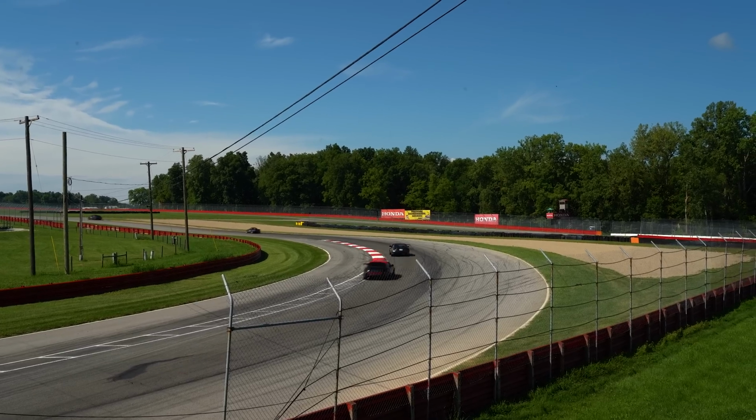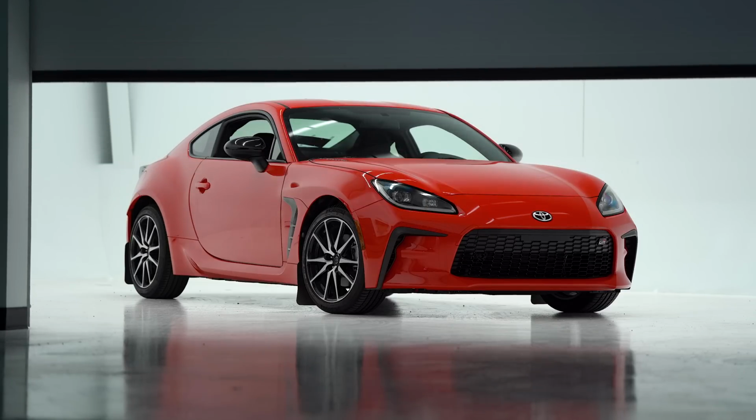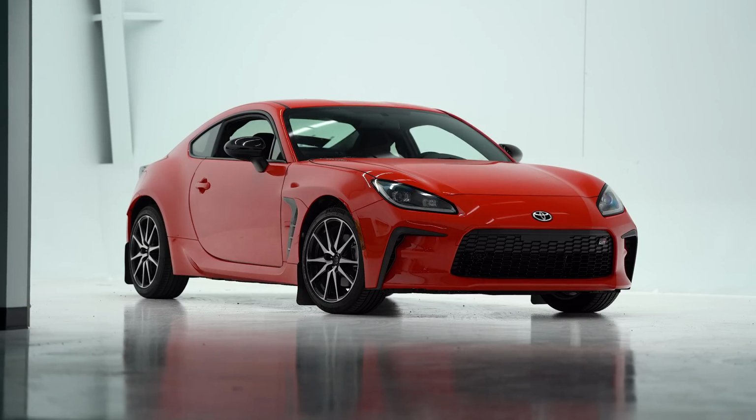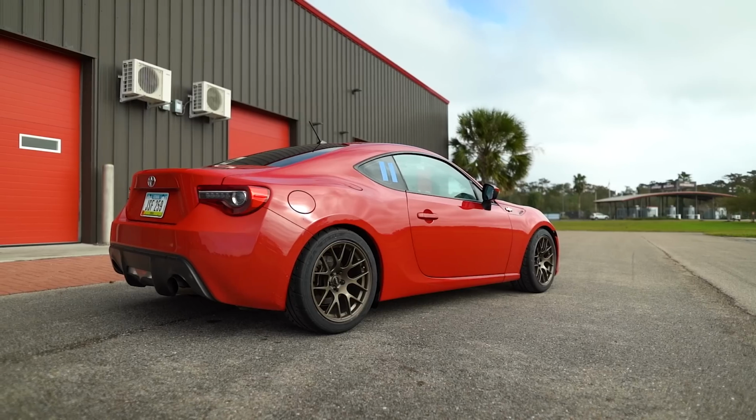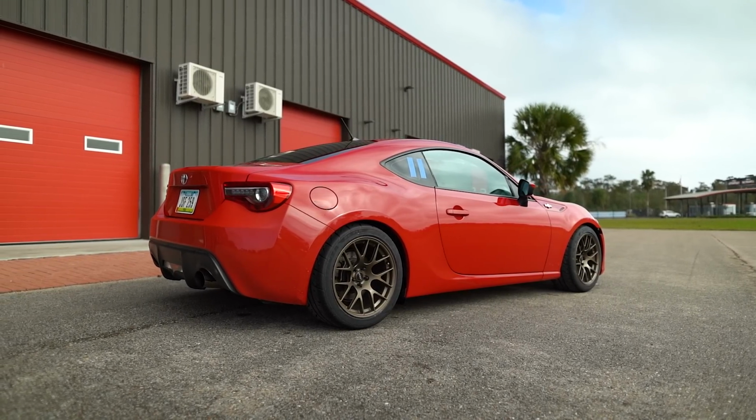Do I prefer the FRS or GR86 more? It's a bit of a difficult question to answer because my FRS and GR86 have completely different purposes. The FRS is a dedicated track car, and the GR86 is more of a fun weekend warrior or daily driver. My intentions when I first got the FRS were to turn it into the perfect all-around car, which I could daily drive, but also rip around the track when I wanted to.